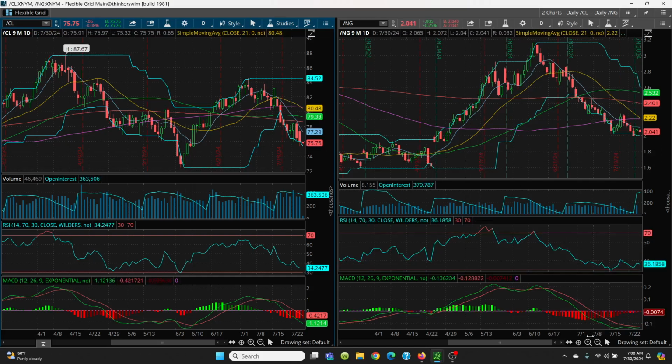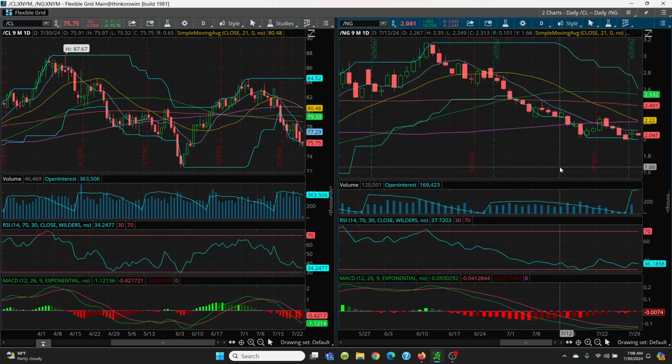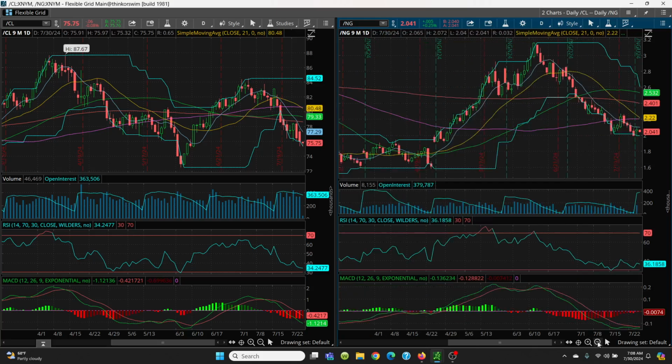Here we have natural gas. You can see natural gas, the 8-day falling down, and it's kind of trying to level off, but not really doing a whole lot as of right now. But we have this positive divergence. Here we have the RSI, and here we have the MACD. Are they similar in action?